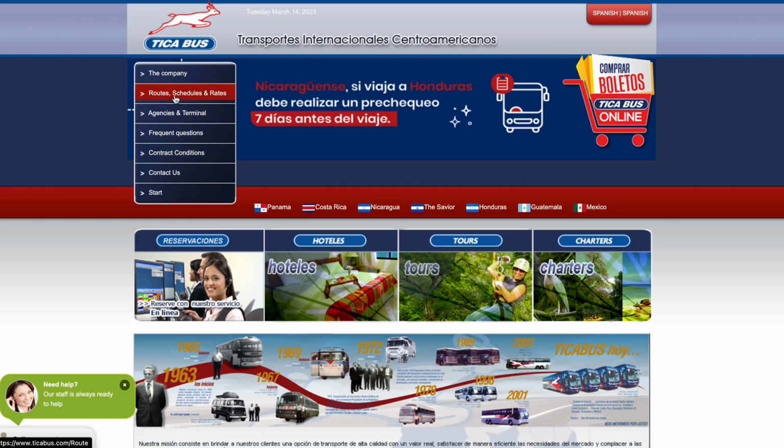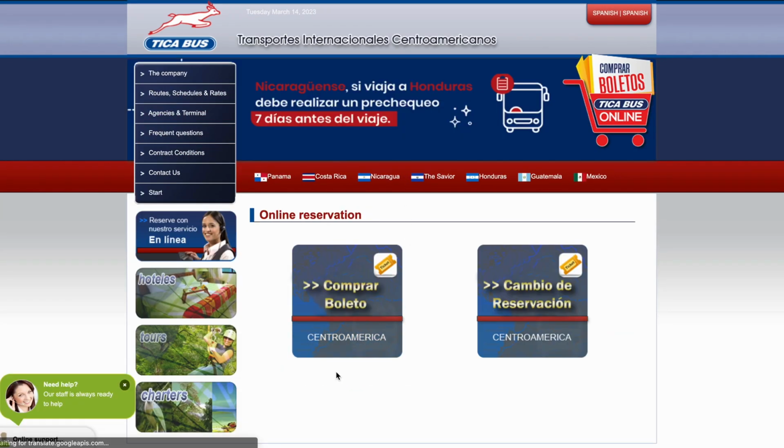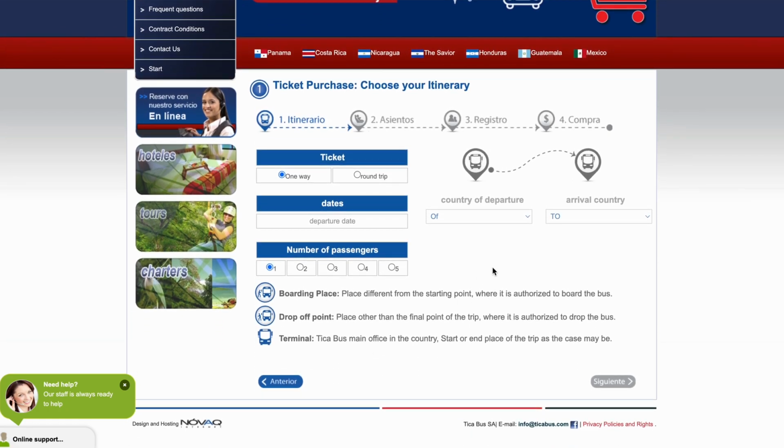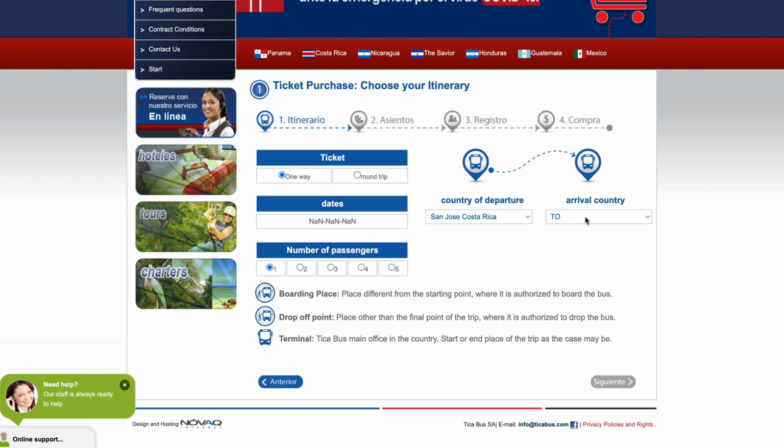There are a few different options. Now we decided to go with the Tika bus, which only cost about $95 for both of us. The Tika bus has a few departure times throughout the day, the first one being 6 a.m., followed by 7:30 a.m., and then another one midday. Make sure to check these though on your travels because they can change throughout the year. We chose the 7:30 departure time.